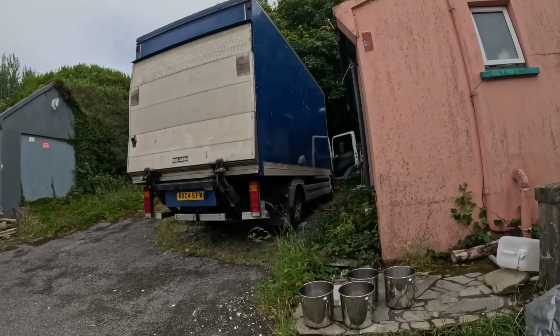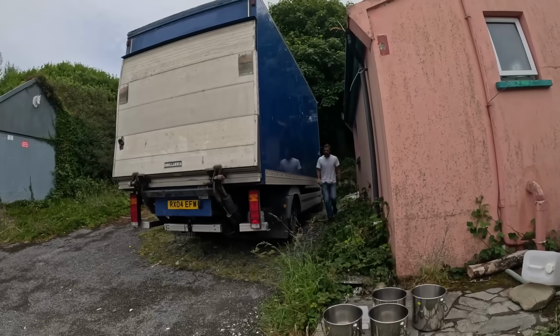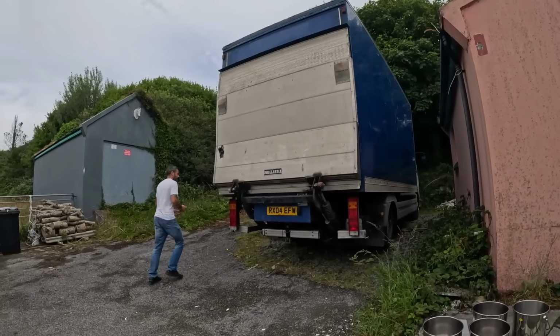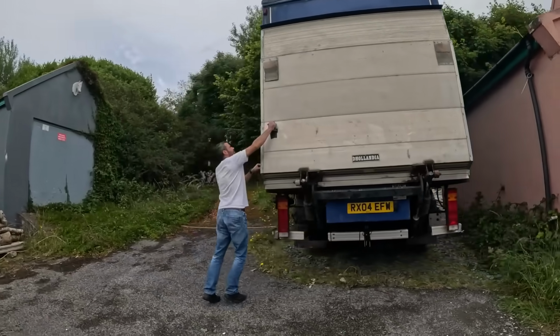Is that your clutch? Probably. Yeah. I love the smell of clutch in the morning. Can you see how full it is? Yeah, well, I've got to get ready, but yeah.